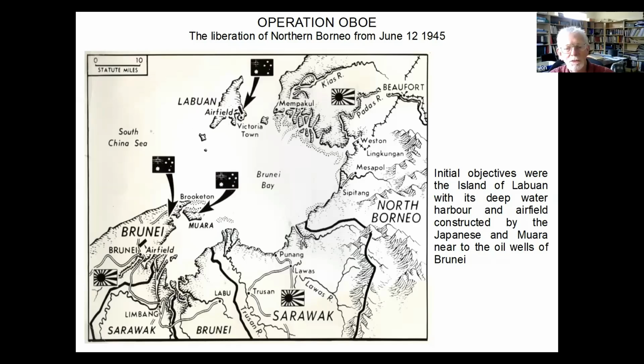Labuan, as you can see, is very strategically placed. It has this deep water harbour, which actually attracted the Royal Navy to it in the first place. And also there's an airfield quite near to the harbour, which had been heavily bombed, of course, by the Allies prior to the invasion, but could easily be repaired. So these are the first points of attack by the Australian infantry, Australian soldiers, supported by the Americans, who actually did the American Navy.